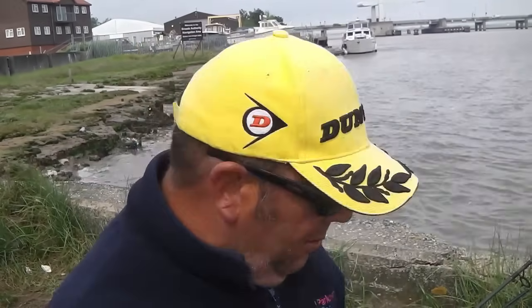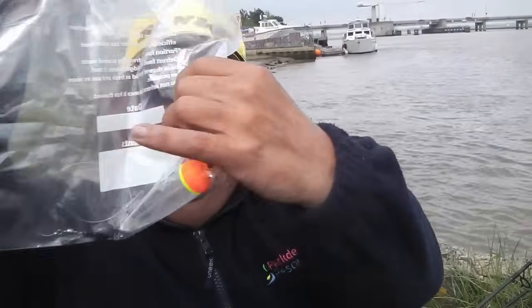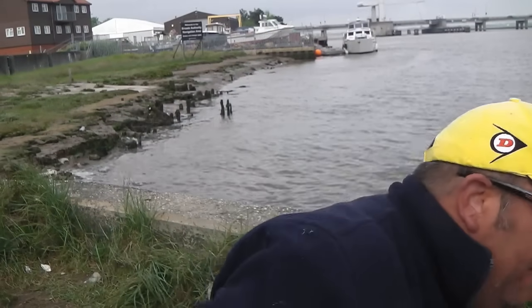I've got my travel carp rod. I've set up a float rig. So when we get to slack water, because that's coming through now at the minute, going out, I won't be able to hold the float there. Once that goes to slack, I'll put that out. Got a little rod rest for that.